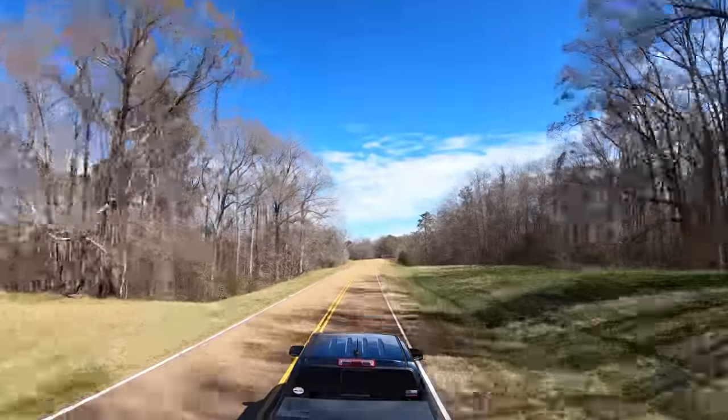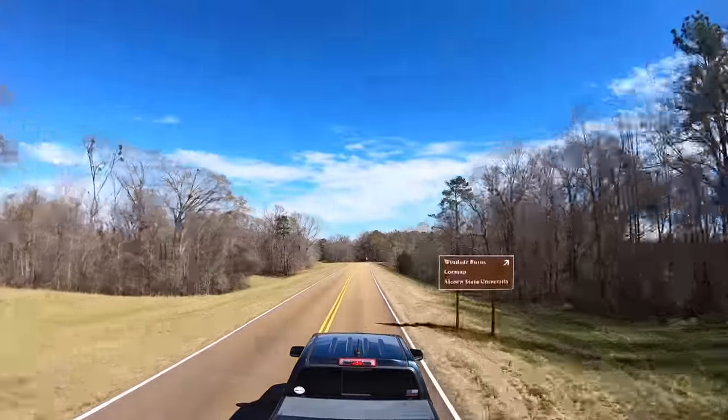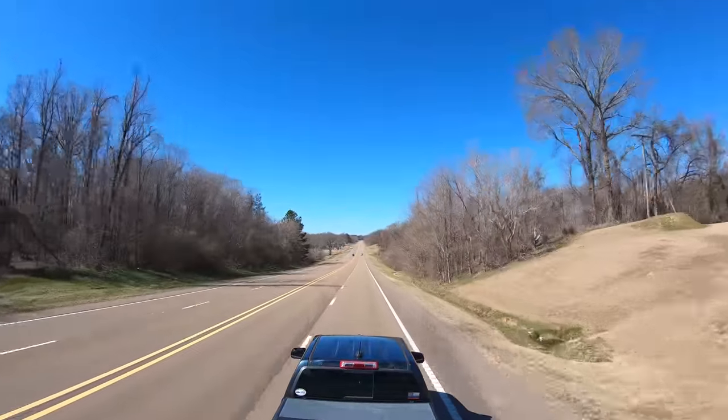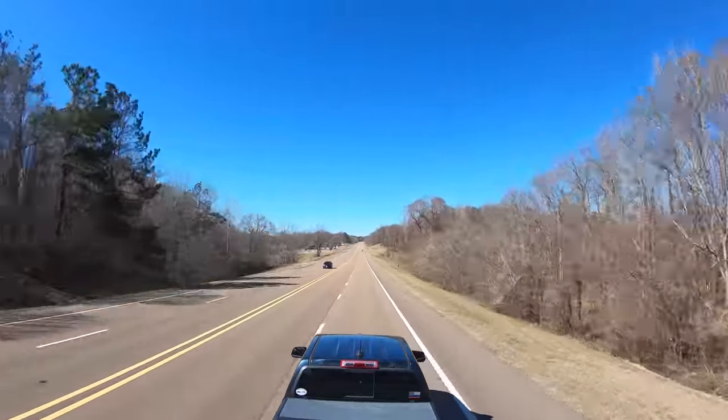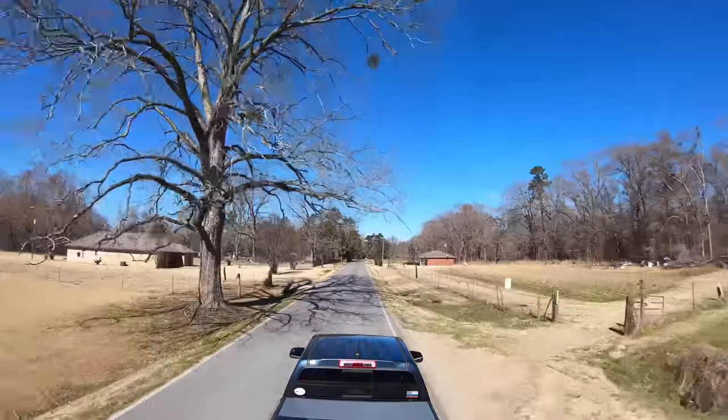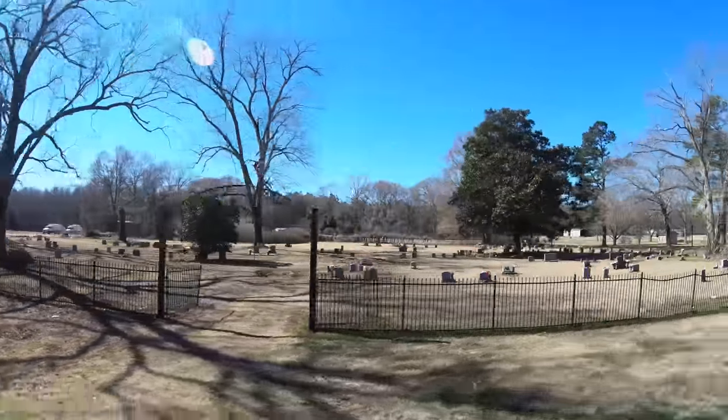Well, now we're going to take a quick detour from the Trace. How about we go see the ruins of a plantation that burned down in 1890, I believe? So let's check that out. I think all that remains is the columns. It is called Windsor Ruins, and this is our exit. At this exit, there's also a very famous restaurant called the Country Store, but I'm not sure about parking with the trailer in tow. Besides, we're not hungry yet, so we might skip that one.